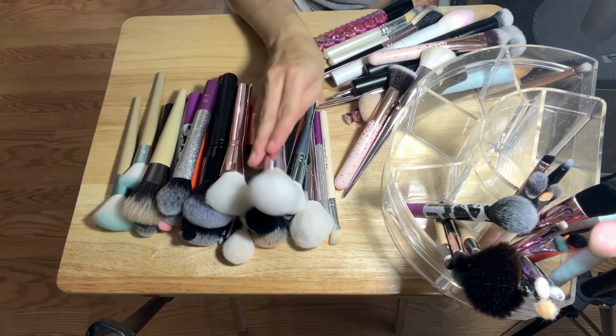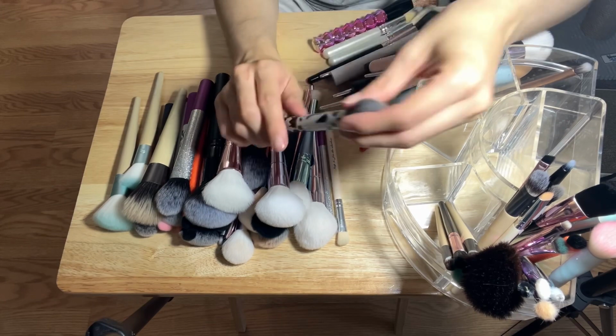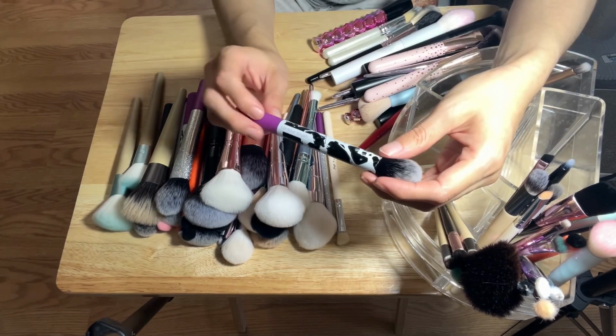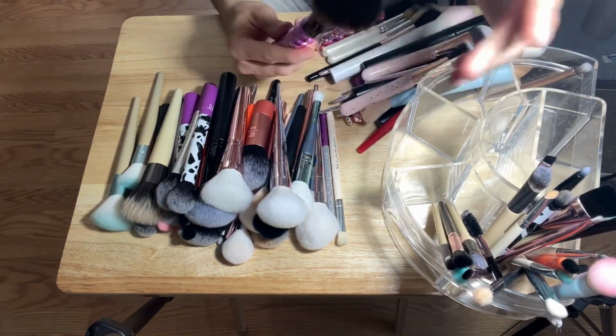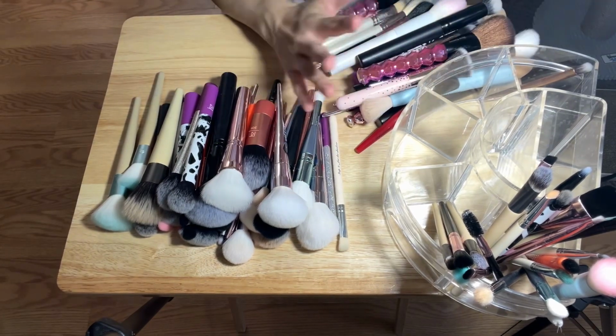I'm not too sure, but I'm keeping the Real Technique contour brush. I actually use this when I'm applying cream product. I haven't used it in a very long time, but it's a really good quality. So I'm keeping this. This is a Juicy Couture. I never used this, and it's soft, don't get me wrong, but I just don't like it.